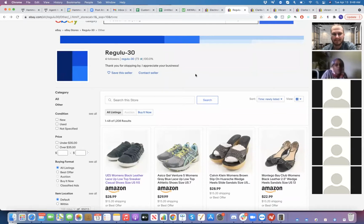Clay says, hey Ty, I use the browser interface for listing. Is there a way to list a product within a more detailed view?